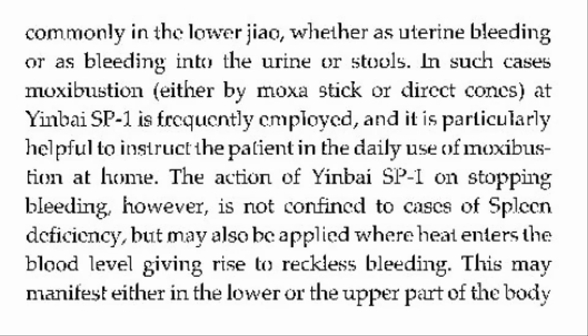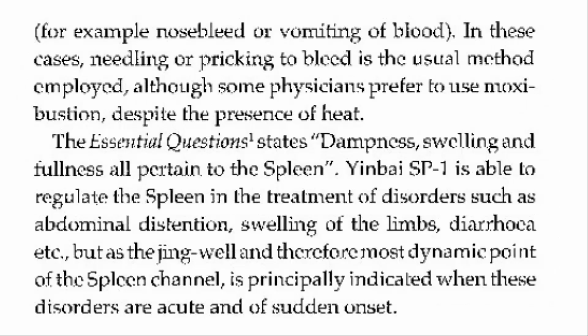The action of Spleen 1 on stopping bleeding, however, is not confined to cases of spleen deficiency, but may also be applied where heat enters the blood level, giving rise to reckless bleeding. This may manifest either in the lower or the upper part of the body, for example, nosebleed or vomiting of blood. In these cases, needling or pricking to bleed is the usual method employed, although some physicians prefer to use moxibustion despite the presence of heat.